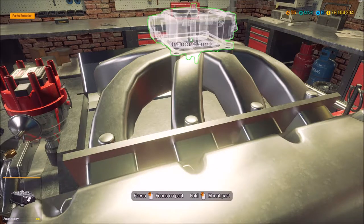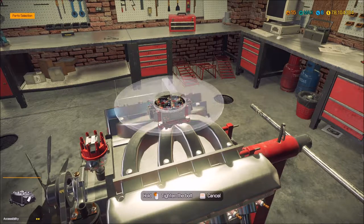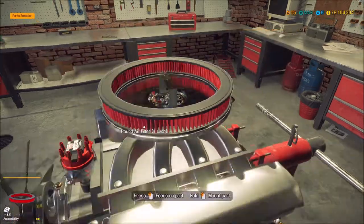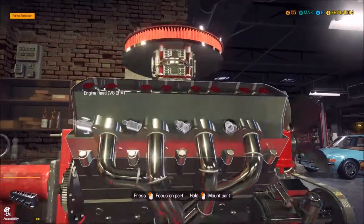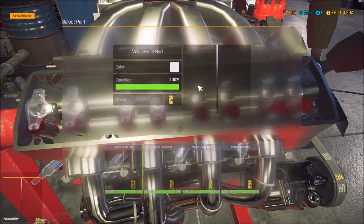Go ahead, put the carb on. Yeah, might as well put everything else on it while I'm here. All right, let's go to this side. This engine is just about done, and we are going to get this puppy back on the road, sirens and all, to get out into the streets of New York City.